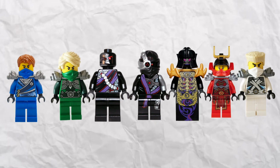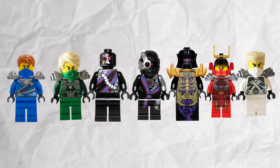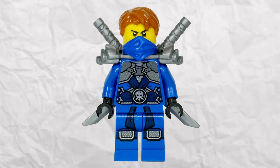There are 7 figures, and honestly it's kind of weird the way that they chose to include all of the stone warrior form of every ninja, including Nia, but not Jay. Almost as if they were relying on that to sell a $20 book.